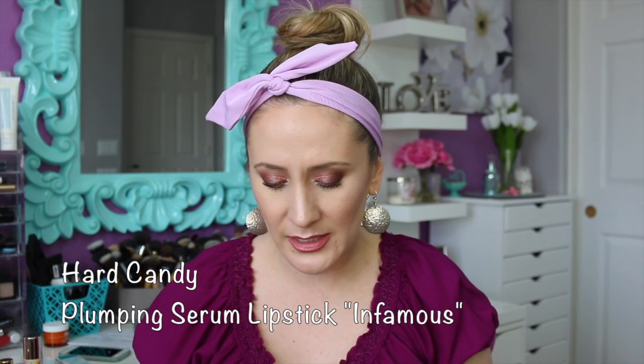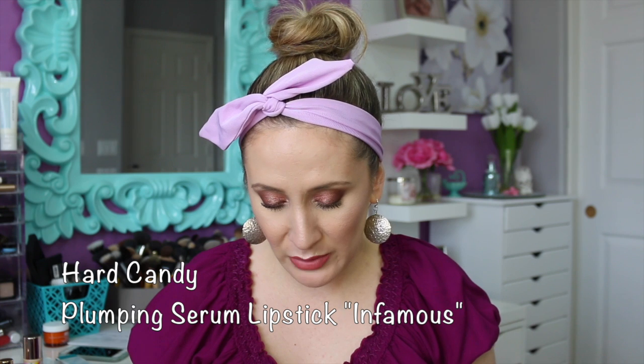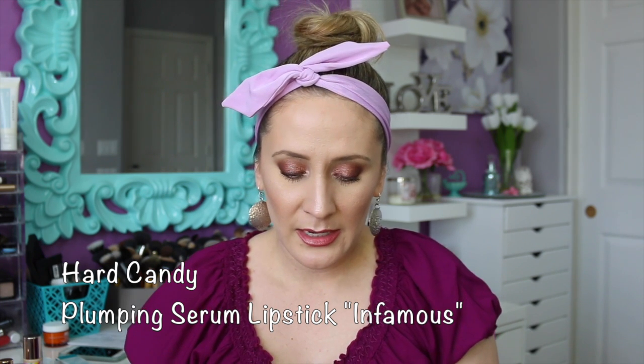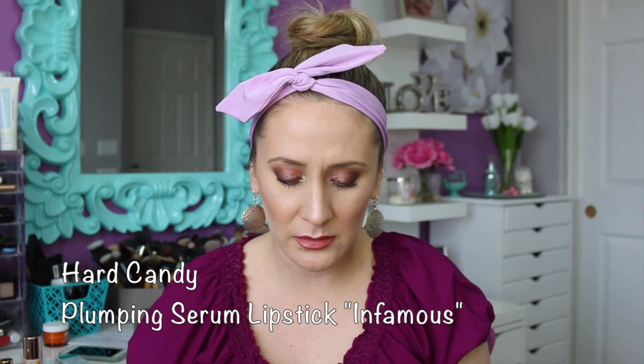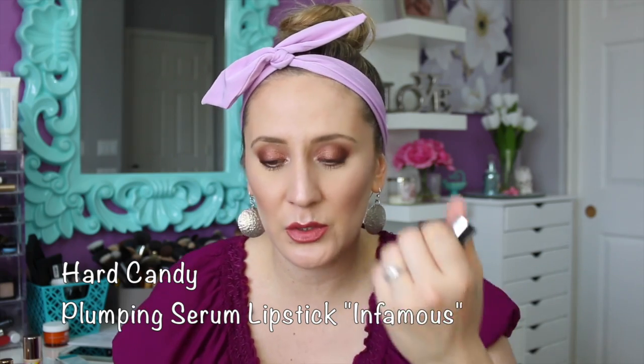It's so good. And for lips, I pretty much use these two pretty consistently. So the one that I have on today is the Hard Candy. These are the Plumping Serum lipsticks, and I have the shade here in Infamous. Now, the only thing is they're so soft, they kind of melt and they're so messy. But this color and the formula is so good.